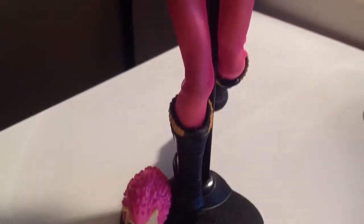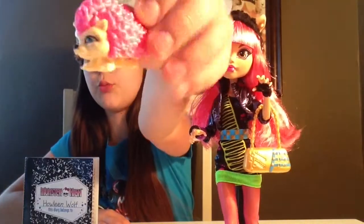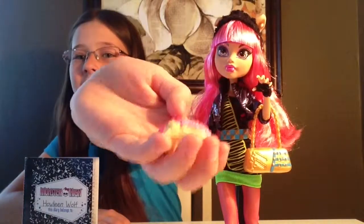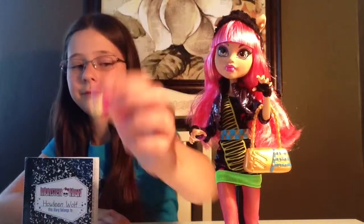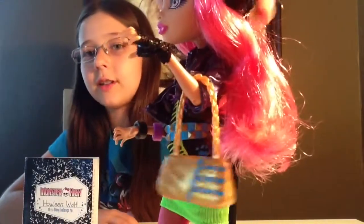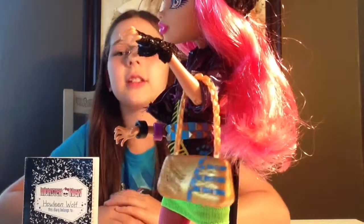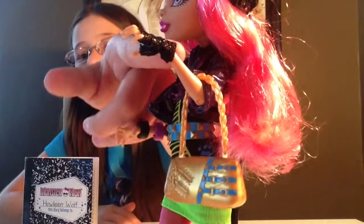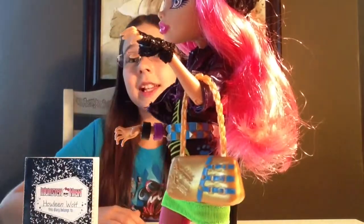She's cute, right? And another thing I love is this little porcupine. How cute is that? OMG. And one more thing that I think is super awesome about Howleen is her little glove on her left hand. Isn't that cute? It definitely completes her look.